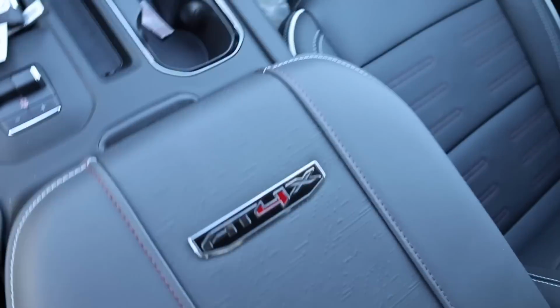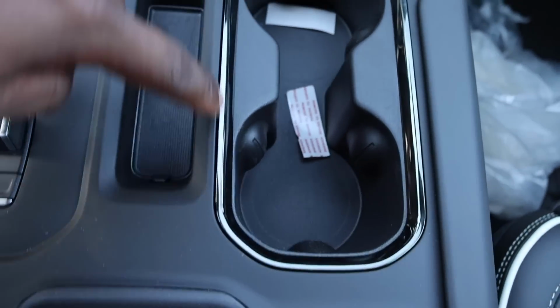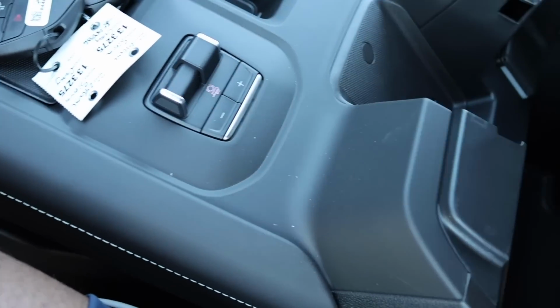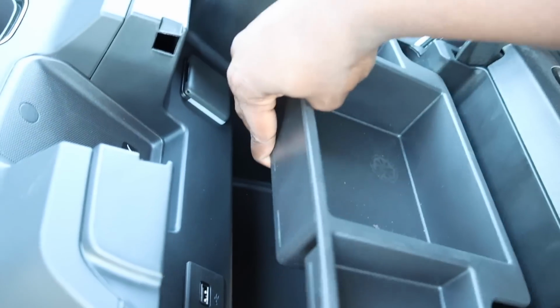And I'm pretty sure I already showed this to you, but I'll show it to you one more time. Around the cup holders, you have some of that material again. 2 USBs, wireless charger. A lot of people don't like where they put the trailer brake on this truck, but it's right there. USBs again, power plug, removable tray, deep storage.